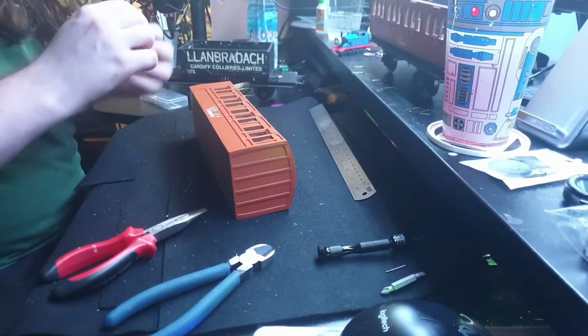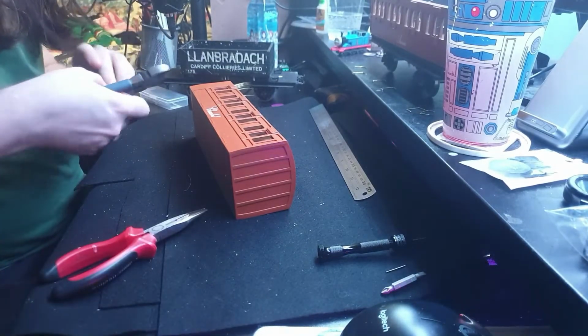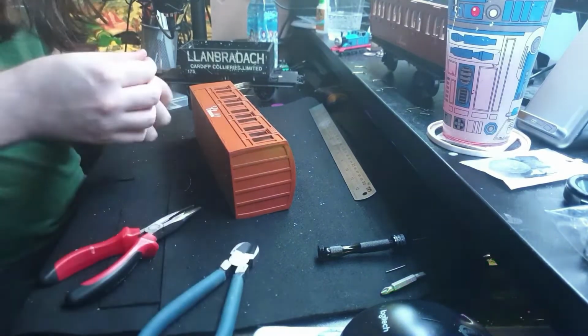Again, my hope is to get a resin 3D printer so that I can print my own headlamps, because the one I've got there at the moment was just done on my regular printer, so they aren't as nice as the resin ones.